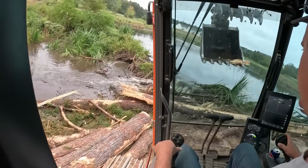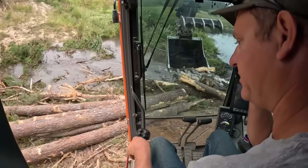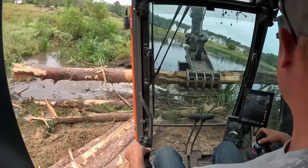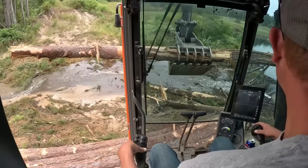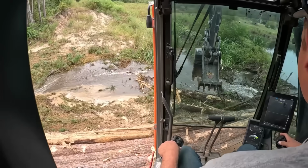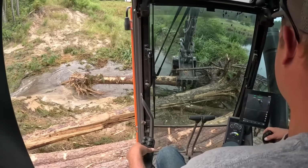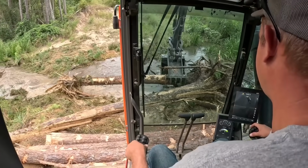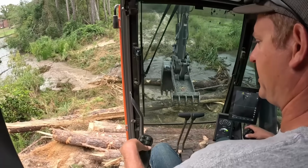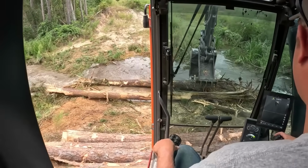Branches out and we'll make a path across this low area. Let's build my road here now. Go ahead and grab these big trees. Lay these in the bottom here of the ditch. And I'm going to use these logs as mats. Be able to get through here with the excavator.